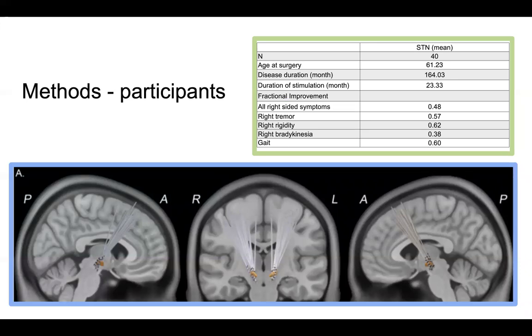And these are all patients who had already had their stimulation settings optimized. So people who were typically about 2 years after surgery, and who we knew what their best stimulation settings were. What we aimed to do was correlate their individual fMRI response with their clinical improvement from DBS. And we wanted to do this in terms of their overall motor improvement, as well as their motor improvement in each of the subdomains or individual symptoms of Parkinson's disease, including tremor, rigidity, bradykinesia, and gait.